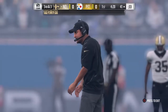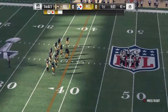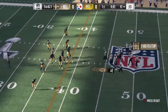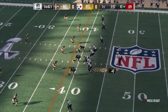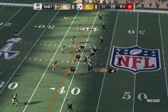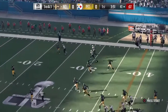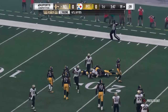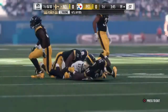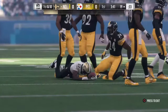It's 3rd down. Let's make this one simple. What a catch, especially the finishing part of getting his feet in bounds, toe tapping, and of course, foot dragging. Little tapestry, if you will. Ooh, I like it. They'll set up a throw. That one complete to Yeldon. And he gets this one all the way down inside the 20-yard line. They convert on 3rd with a gain of 22.